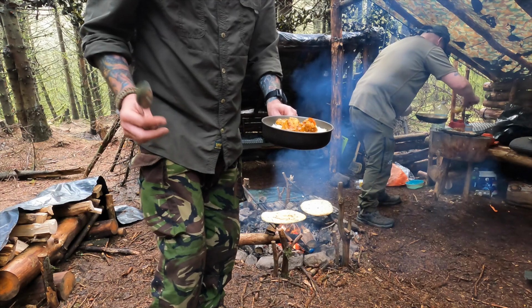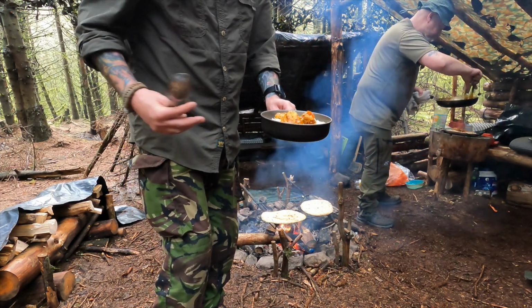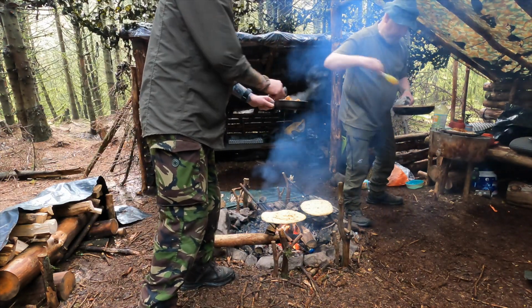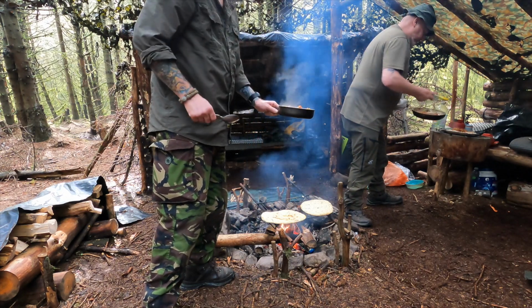Off camera, I've been sorting loads of wood out, ready for our build. So I haven't been just sitting around, I've been doing other things. Yeah, you'll get the extra bit for me. Get the extra bit for the extra work, because I've got loads of work coming.